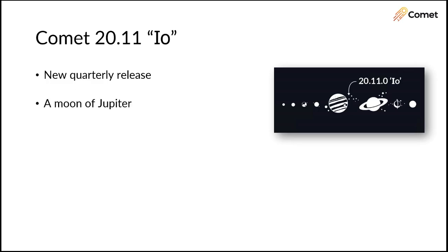The name comes from one of Jupiter's moons. We name all Comet quarterly releases after solar system objects as the Voyager spacecraft travels by them on its journey. We started in the inner solar system 4 years ago with Comet 17.2 Mercury, and it's just continued outwards from there. Every 3 months, you have a brand new opportunity to step off the weekly Voyager ride and settle down for a bit with the quarterly release series.